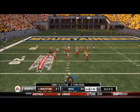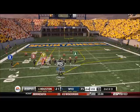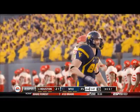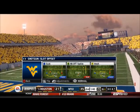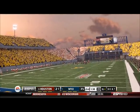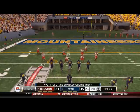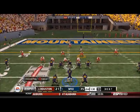From the 22-yard line, it's second down. Hits him hard at the 16. That's a gain of 6 on the play. That makes it 37. From the 16-yard line, third down. Possibly changing the play here prior to the snap.